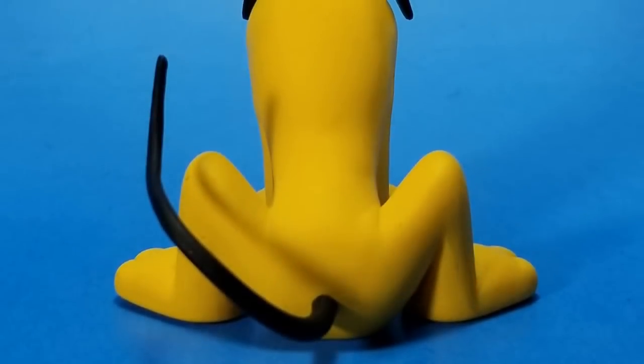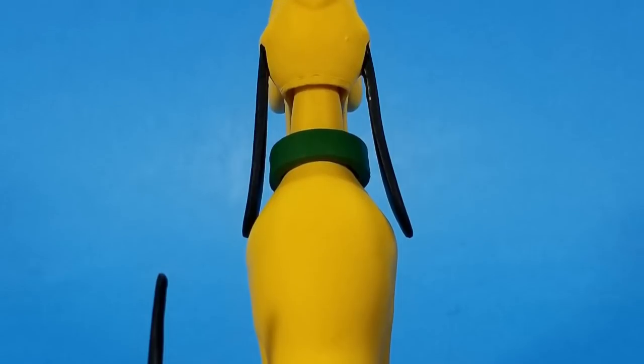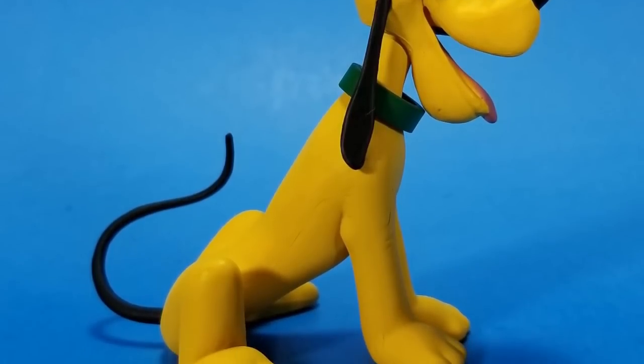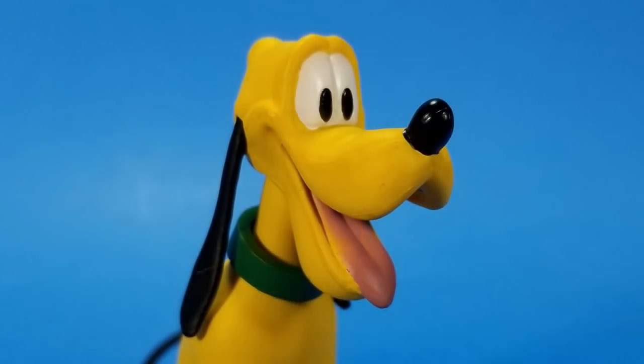I think when it came down to it, Pluto was the selling point for me here. I haven't looked a lot, but I haven't ever run across a nice sculpt of Pluto. And in the package, it looked like a nice sculpt. Out of the package, it is a nice sculpt. It's undeniably Pluto.